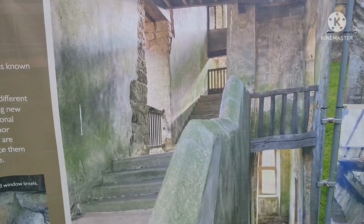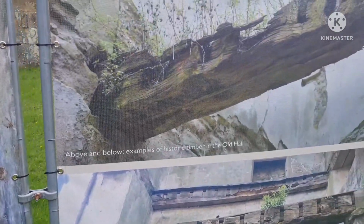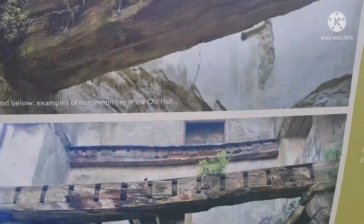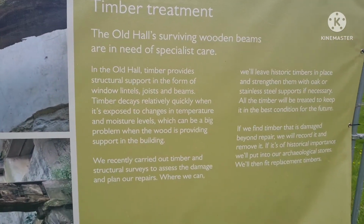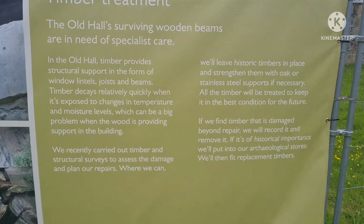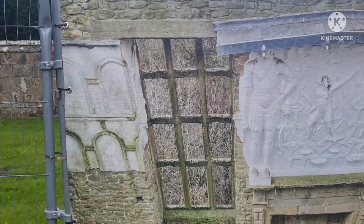Here's some of the pictures of Hardwick Old Hall. It's at the moment currently in restoration. Let's hope we get it done and get it looking magnificent. See, if you want to read at your leisure there, you can see. Great to go and have a look around the whole hall, but at the moment, as you can see, it is in the restoration stage, but you can see some of the beautiful architecture and the pictures that are actually inside the building and that they are trying to preserve.